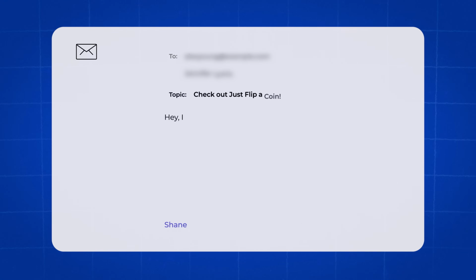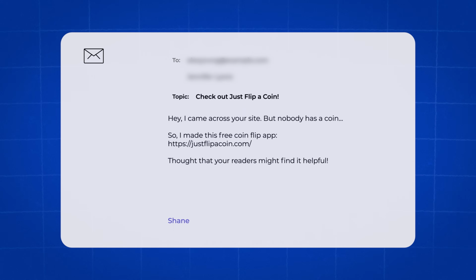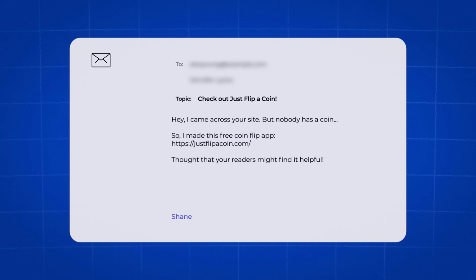So let's assume that we found another website that's talking about a game, and it's saying, if you can't decide who goes first, then just flip a coin. At that point, now it's all about outreach. And so you're emailing these people and you're saying, hey, I saw your rules on whatever game, on the crosswords, and you said to flip a coin. Nobody has a coin. So I made this free app. Thought that your readers might find it helpful. Yeah. Or something like that. You're not trying to sell anything. And at this point, you're now building good quality links that you can vet yourself.